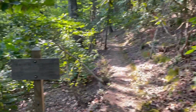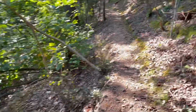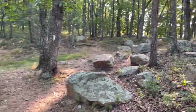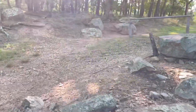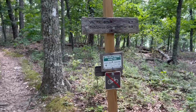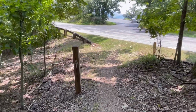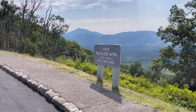We are moving north and we're going into what looks like the Blue Ridge Parkway section. As you'll see, the Appalachian Trail begins to crisscross the Blue Ridge Parkway as we head north towards Waynesboro, Virginia, and the Shenandoah National Park.